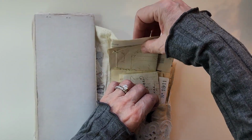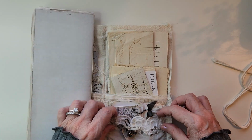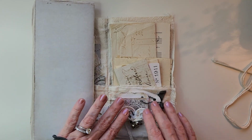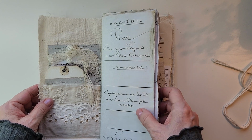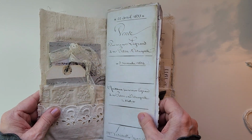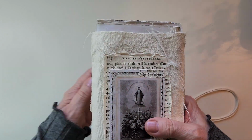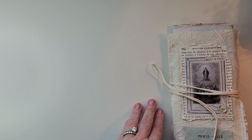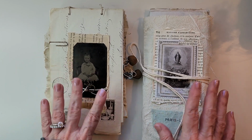What a great idea, Angie. And I love the way there's two pockets, small things in the front, and then the larger pieces in the back. Now I'm excited. I want to make one so badly. Just beautiful, Angie. I'm in heaven. So let me read the letter and take both pieces out. So we will see.